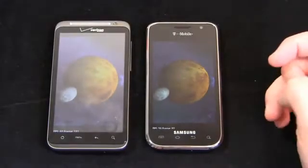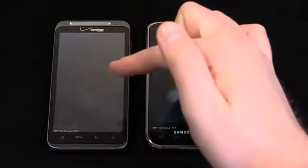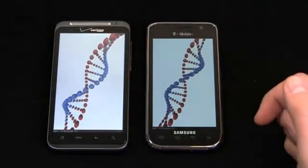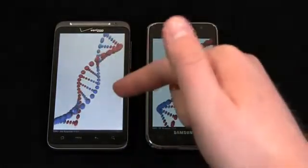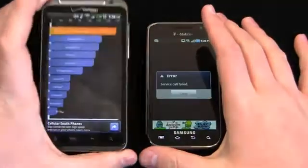So keep that in mind. If you're a battery hog, either get a car charger, get the extended battery that makes this thing look kind of pregnant, or go with something else because the battery life is not great. That's the biggest Achilles heel here, battery. But speaker works well, call quality's been great, and we'll see what the benchmarks are here.